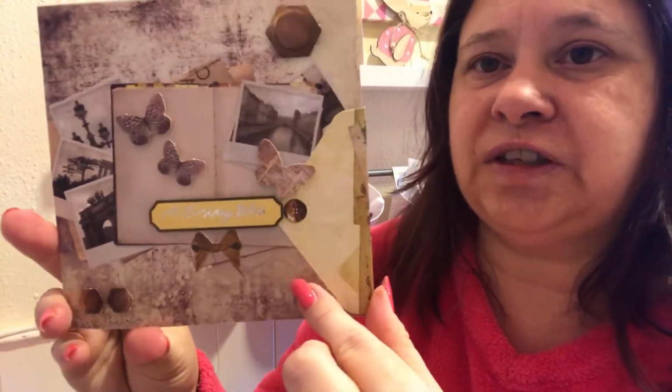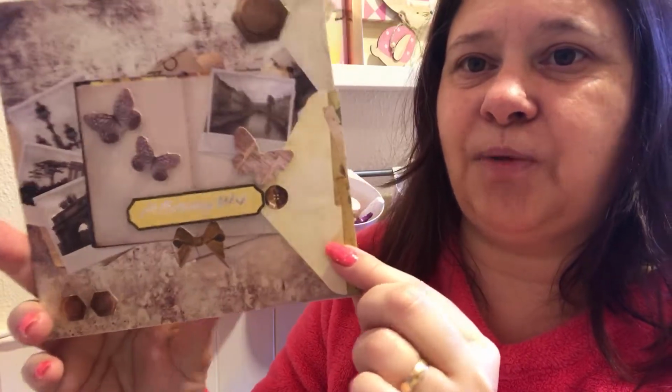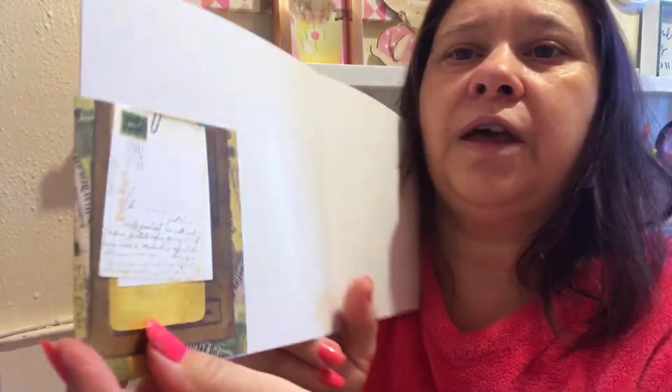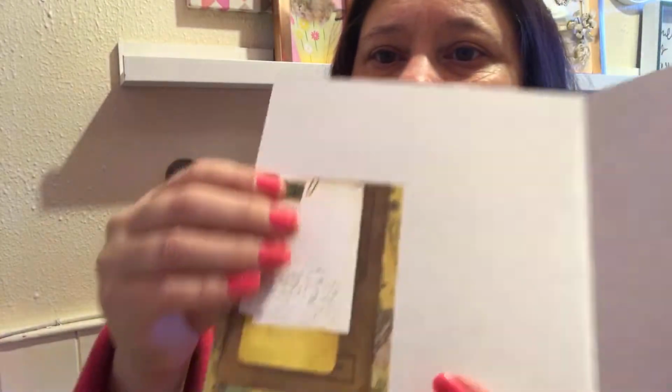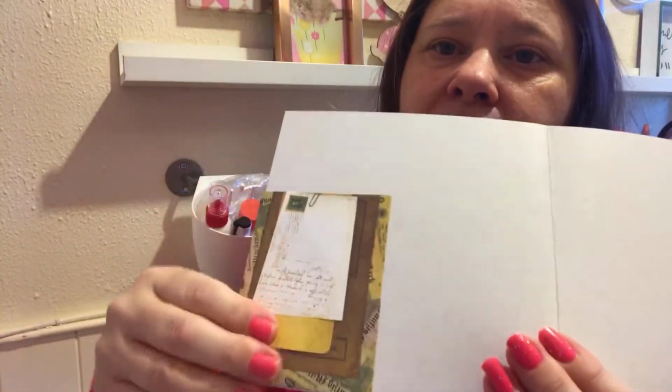So believe it or not, this is one of those mini envelopes, and I was going to just stick it inside, but what I've done is I've used the overflap, stuck it down on the front of the card, and then stuck the rest down here, so it follows on like a post and book theme, and I'm really pleased with that.